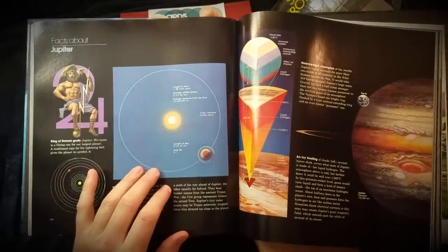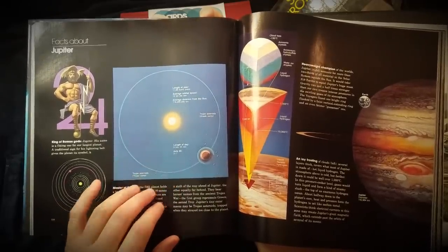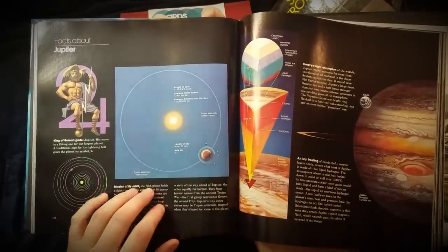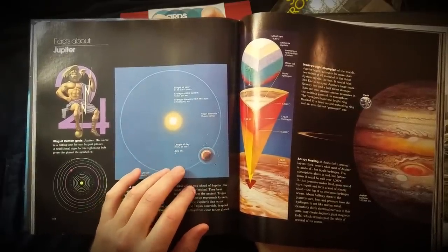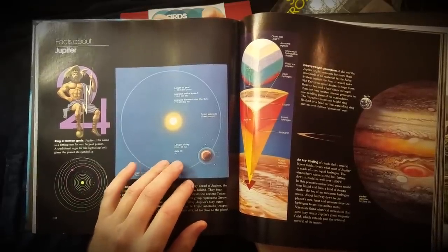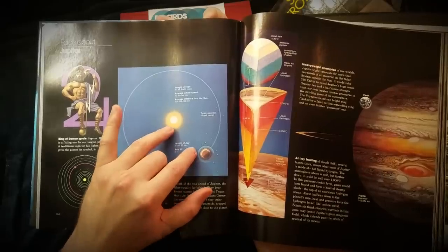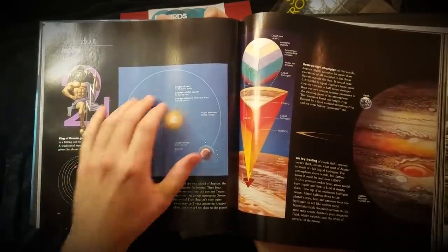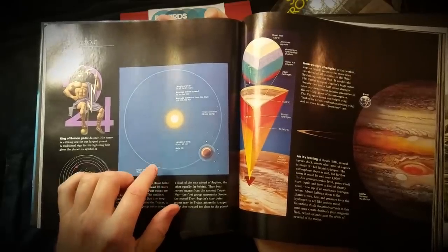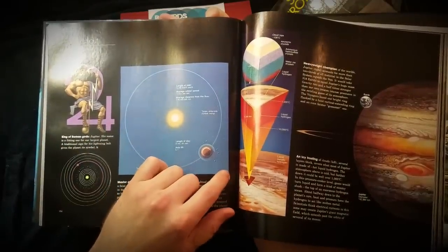The space occupied by these Trojan asteroids are what are called Lagrange points. Gravitational theory and orbital mechanics. For some reason, in a two-body system, there generally arises 3 more distinct points. Four more, actually, I think one's out here.